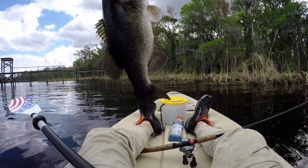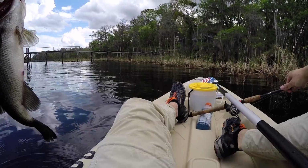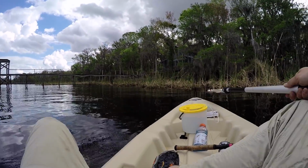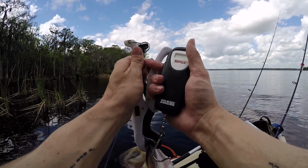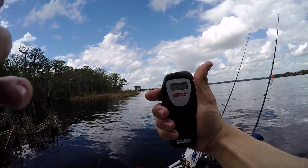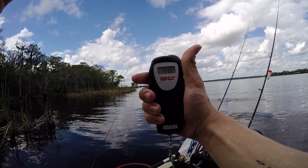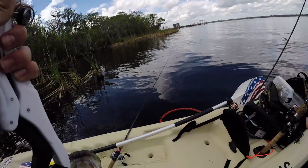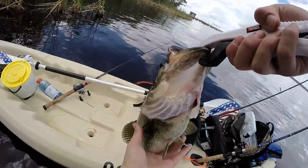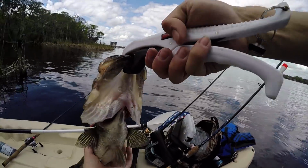I think I'm actually gonna stand up and weigh this buddy because I'm in like a foot of water right here. So I'm just gonna mosey on out of the boat real quick. All right, so we're gonna get a weight on this guy real quick. Ooh, 5 pounds on the dot. 5 pounds exactly. Oh my God, look at that. Oh, that's a big bass, buddy.